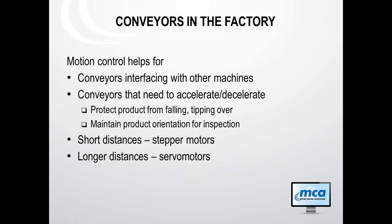In factory floors, you think conveyors, you think fixed speed, but if they're trying to interface with other machines, you may need the adjustability. In particular, if you've got a conveyor that has to do a certain amount of acceleration, deceleration, that's where motion control can actually make a big difference.